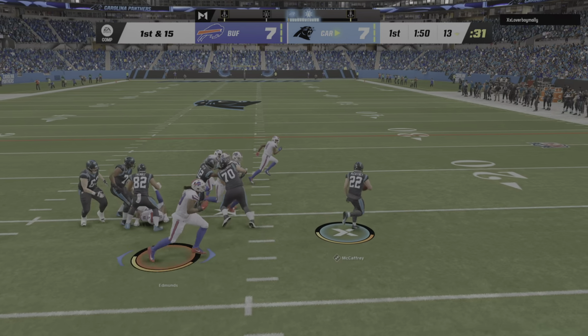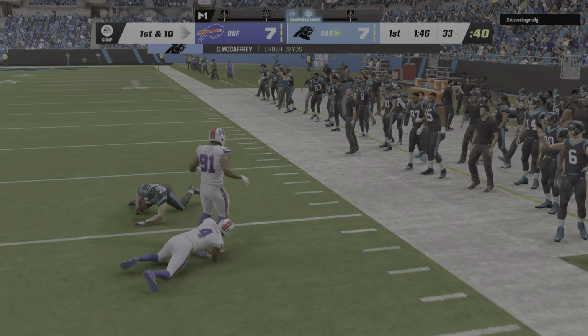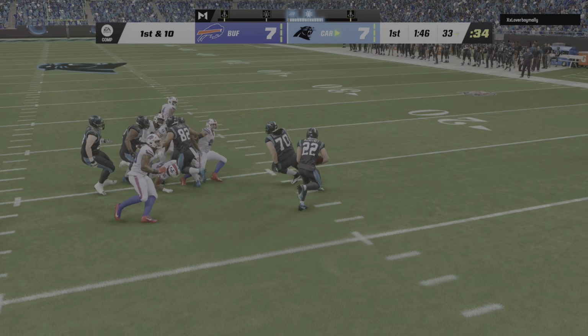From the shotgun to McCaffrey. He finds some open field here. And he'll have this past the 30 prior to going out of bounds. That good for 19 and a first down.